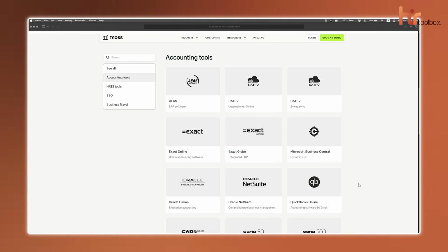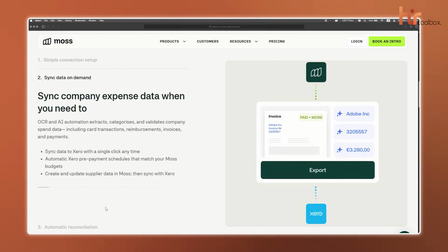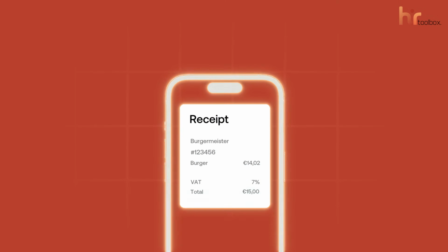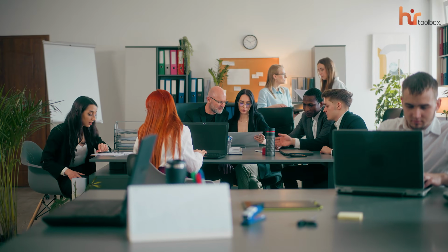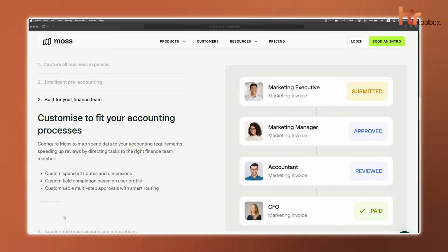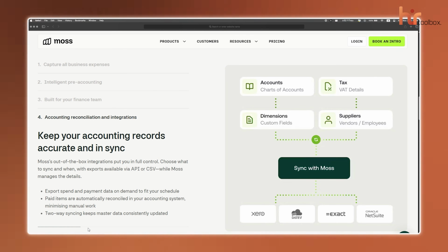It connects directly with systems like Datev and Xero, which syncs your chart of accounts and pushes all the expense data without the need for manual input. You can also digitize receipts, tag cost centers, and add VAT details right inside the app. That's great for HR teams who need to track expenses by department or project. And when the month wraps up, exporting everything to your accounting software is quick and clean. In short, Moss keeps your spending organized, your processes smooth, and your team happy.